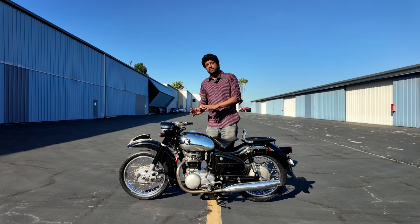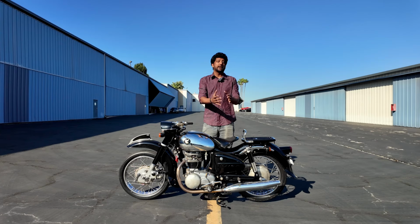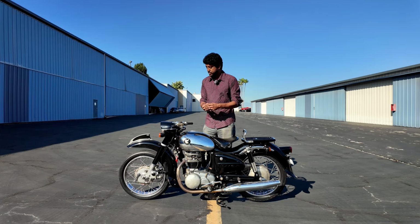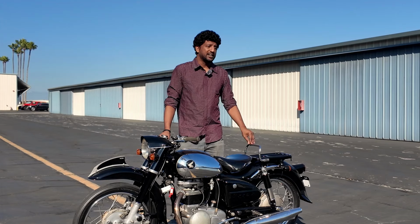As I just mentioned, this is a '57 model. '58 was the first year that Honda officially started exporting bikes from Japan to the US. So this was never sold in the US officially, and they're incredibly hard to find now.